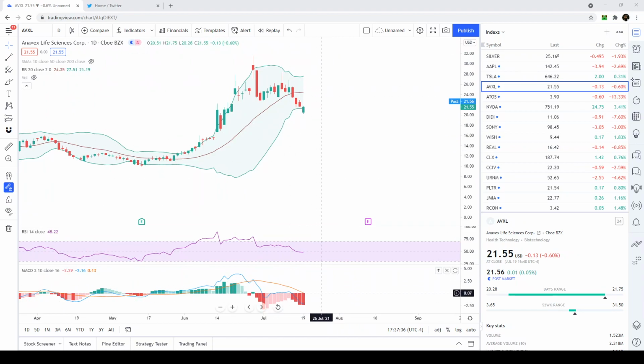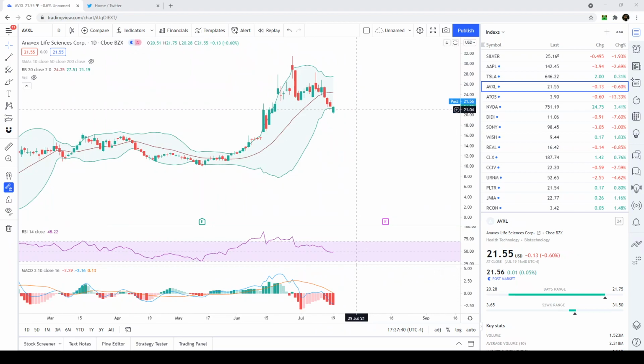But a good sign is that we are extremely oversold on the MACD. So if we find support above 20, we can potentially bounce back and retest at least $23. So that is a good sign for AVXL.